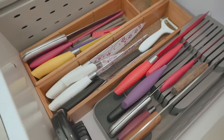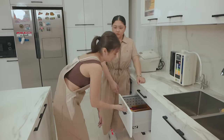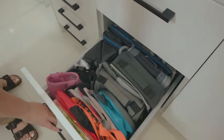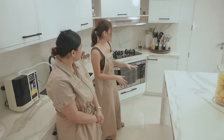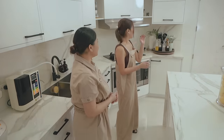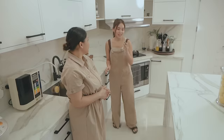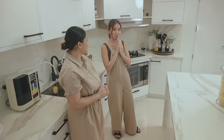Ayan pa. Knives. Then yung mga knives mo. So, that's of it also. Okay. And then mga baonats. So, okay. Yeah. So before, this used to be the storage for the cooking pans. Yes. And then si Miss Issa, kinausap niya again yung contractor and she requested for additional drawers.